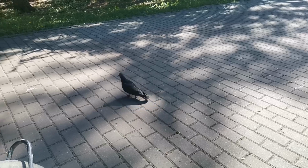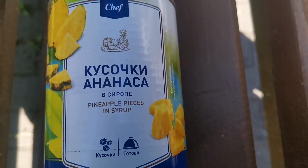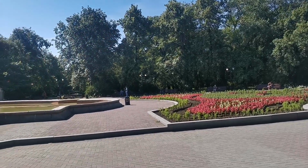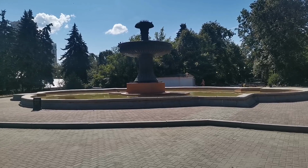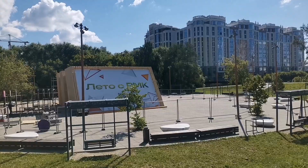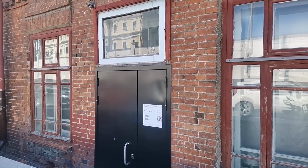A pigeon is coming. Eat some biscuits with sea salt. Open this bottle of pineapple pieces in syrup. Start to eat. A garden of a fountain in the middle of the park is off and becomes a drinking pool of birds. The toilet in the park has been closed. A square in the park and the Pushkin Museum. The door of Pushkin Museum.